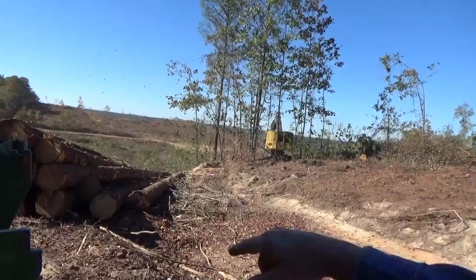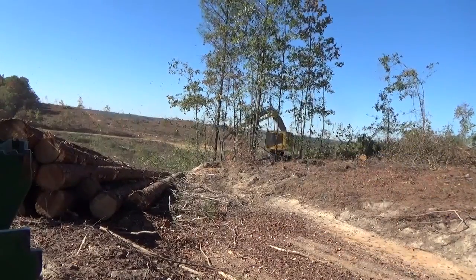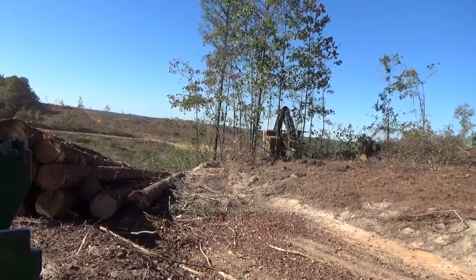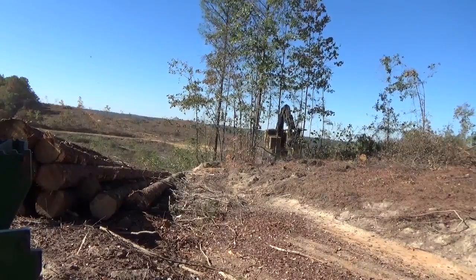You see all the leaves falling out of the trees over there. This morning, boy, them leaves will come on. They'll come on out of these trees now, boy.